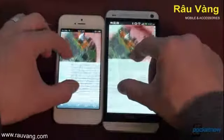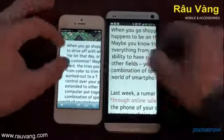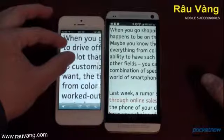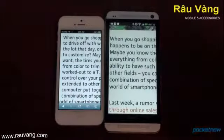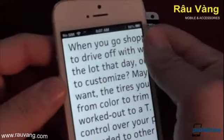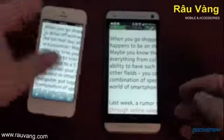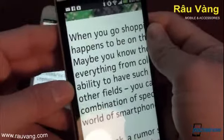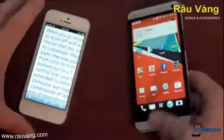Let's zoom in, make text really big on the screen, so maybe we can get a sense for pixels. See if you can see any pixels. The iPhone 5 zooms in more, so let's try to get it about the same size as the HTC One. I'm going to bring the screens close to the camera and see if you can see any pixels at all. So here's the iPhone 5, very clean, can't see pixels, and on the HTC One, you're definitely not going to be able to see pixels. I mean, there are just so many dots on the screen making up the image. It's just really difficult to see pixels.